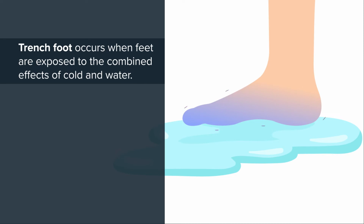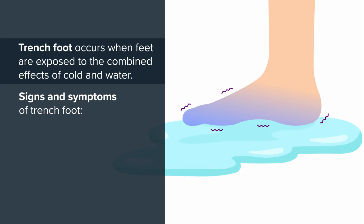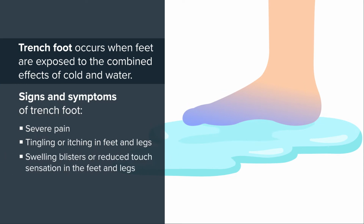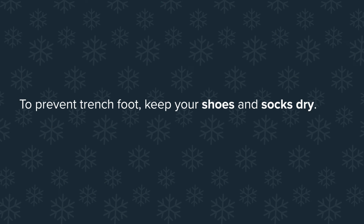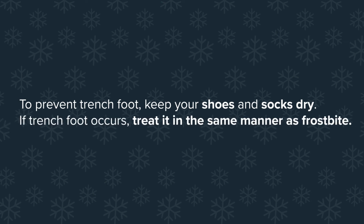Trench foot occurs when feet are exposed to the combined effects of cold and water. The signs and symptoms of trench foot include severe pain, tingling or itching in feet and legs, and swelling, blisters, or reduced touch sensation in the feet and legs. To prevent trench foot, keep your shoes and socks dry. If trench foot occurs, treat it in the same manner as frostbite.